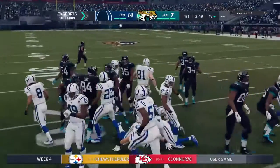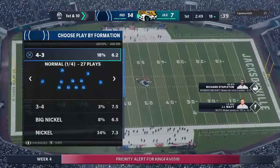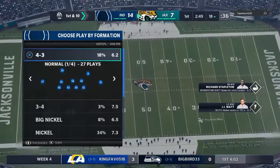And he'll be brought down shy of the 20, so the decision to bring it out of the end zone, not a good one. 18-yard line.